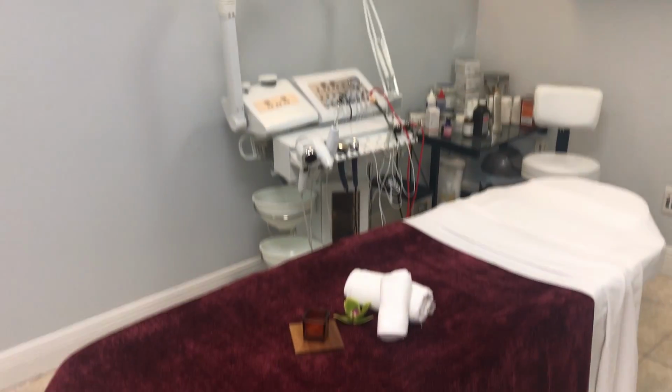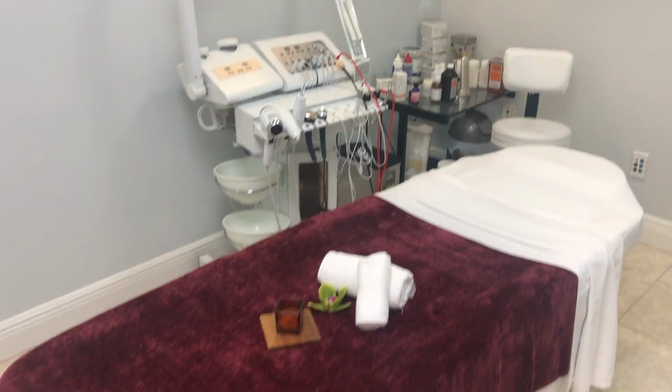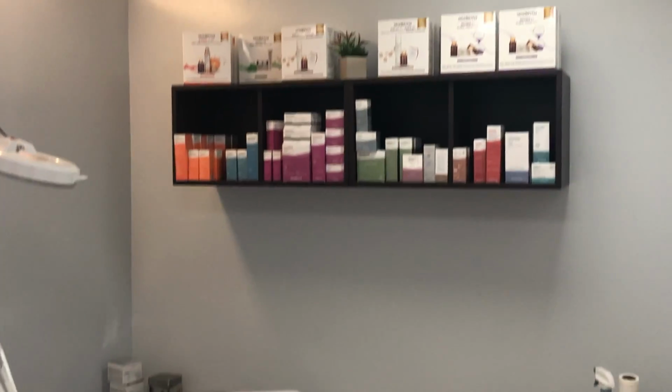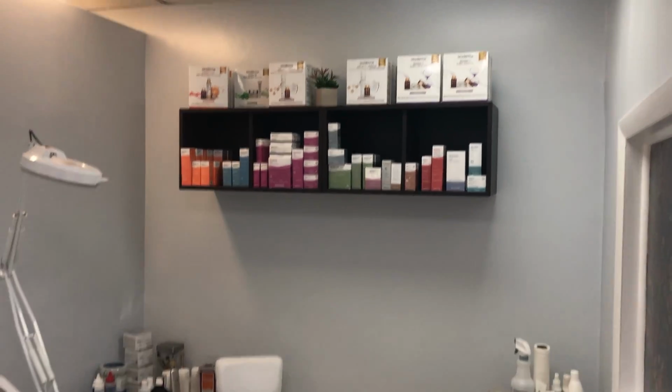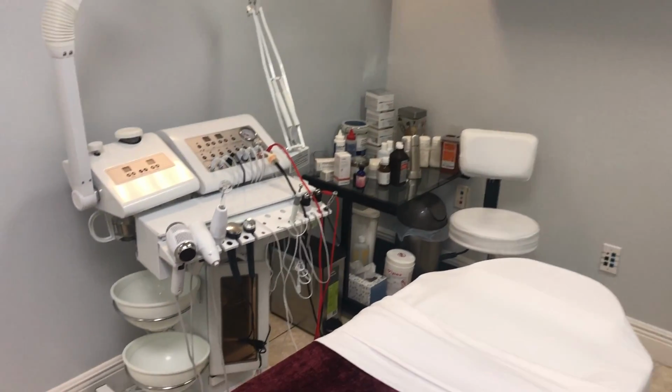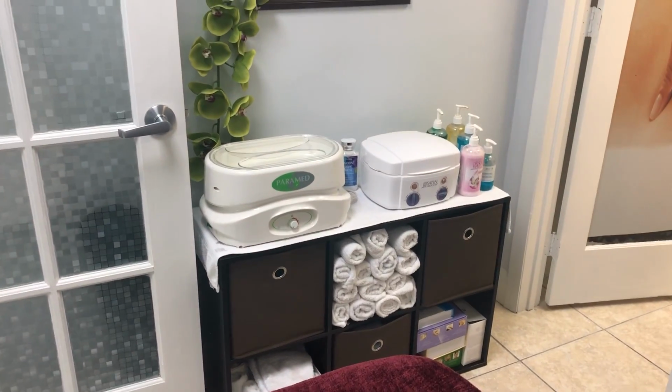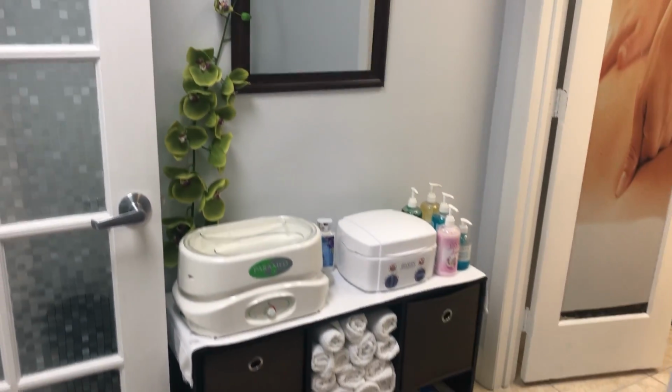And of course, we have our facial room. Says dermal products. Of course, we have paraffin and we have waxing services, eyebrows, you name it.